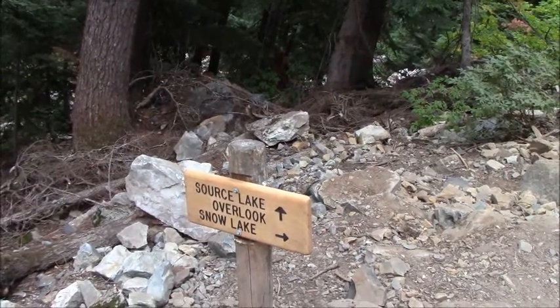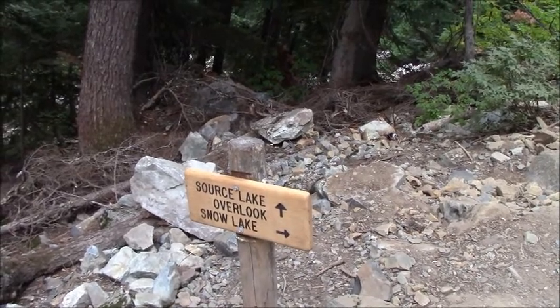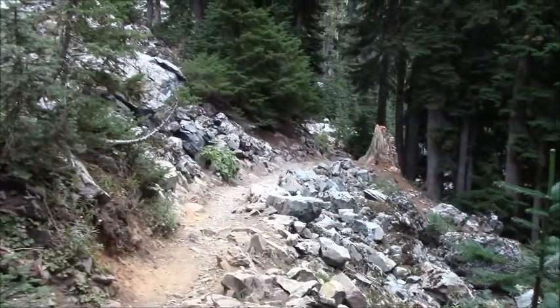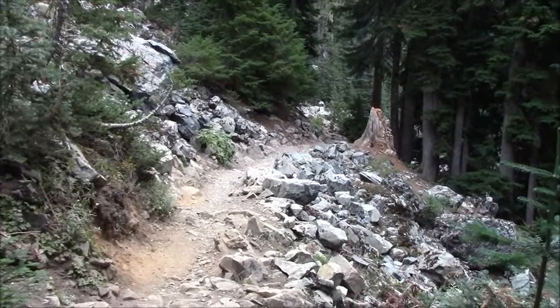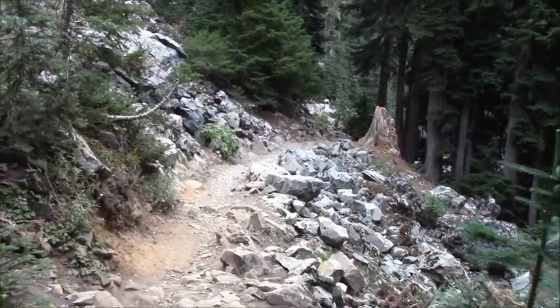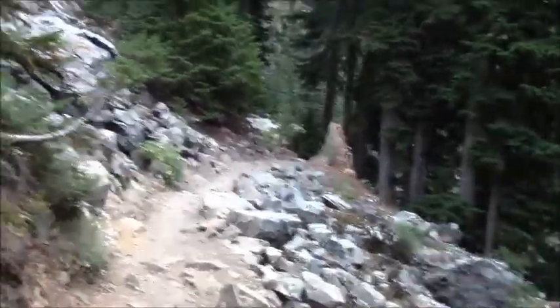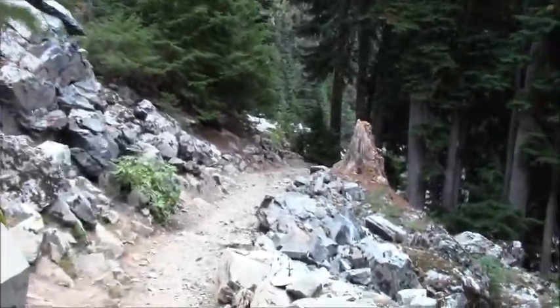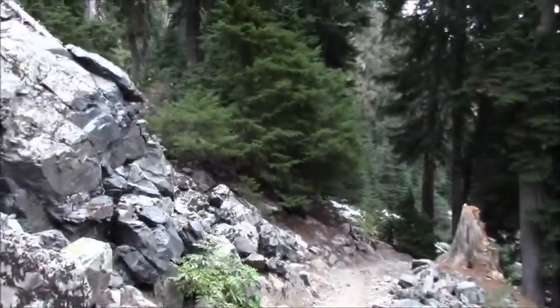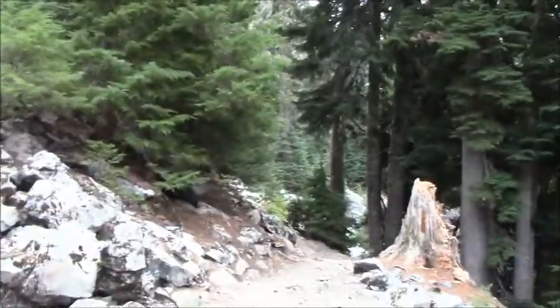Well, we've completed the out and back to Source Lake. It's a very rough trail, overgrown in spots, and now we're going to head back on the rocky two-mile descent, if you will, back to the parking lot. It's ten after 9. Forgot to mention earlier that coming down from the ridge top to this junction, we saw 4 hikers, 2 solos and 1 pair. So people are out on the trail. We were thinking today we might not see anybody, or at least maybe 4 total. So we did see 4 hikers.